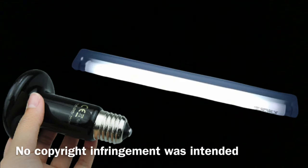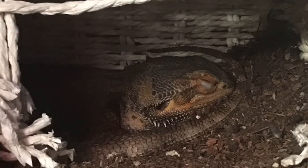The heat and UV is what's needed for energy and digestive conversion, to name a few things. But of course, sleeping requires none of this, due to not being active and not eating. We're essentially mimicking a wild burrow using the process I mentioned.